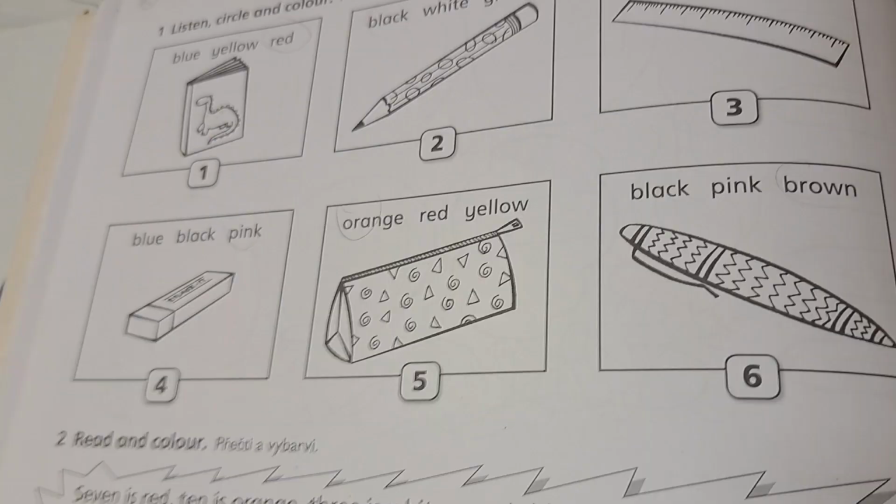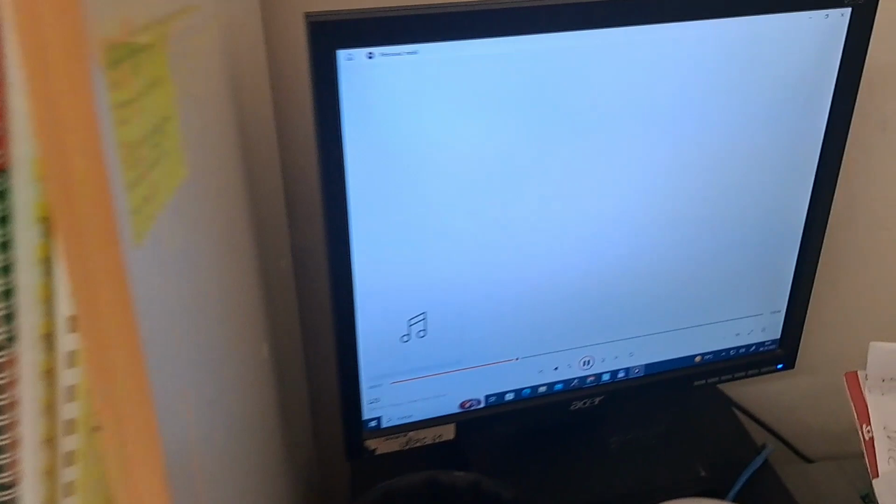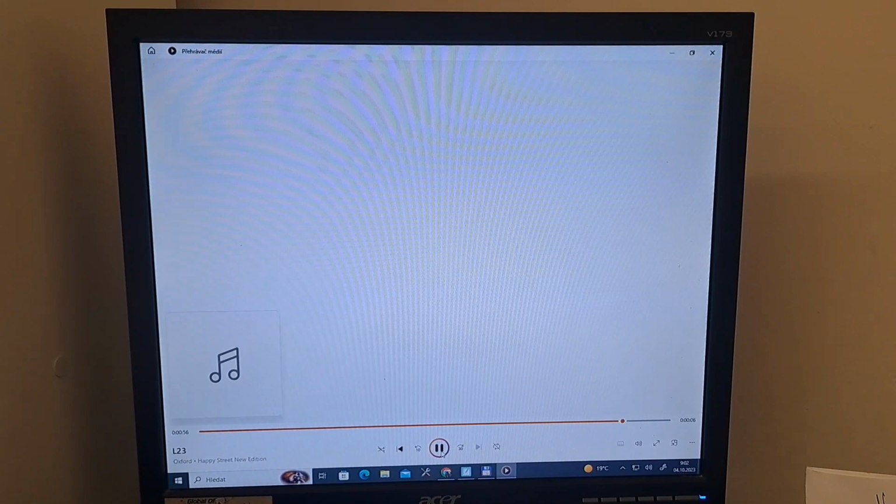What color is the book? It's red. 2. What color is the pencil? It's black. 3. What color is the ruler? It's yellow. 4. What color is the rubber? It's pink. 5. What color is the pencil case? It's orange. 6. What color is the pen? It's brown.